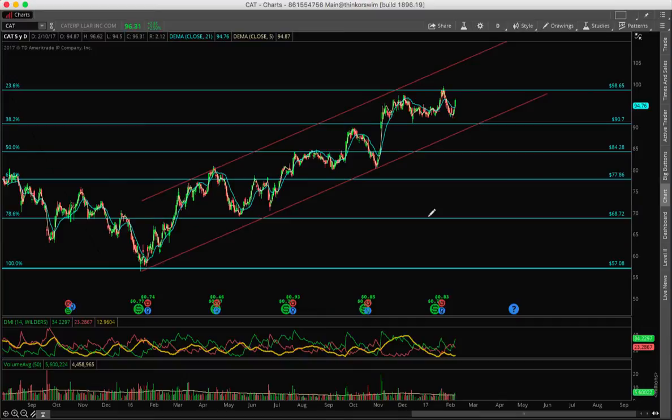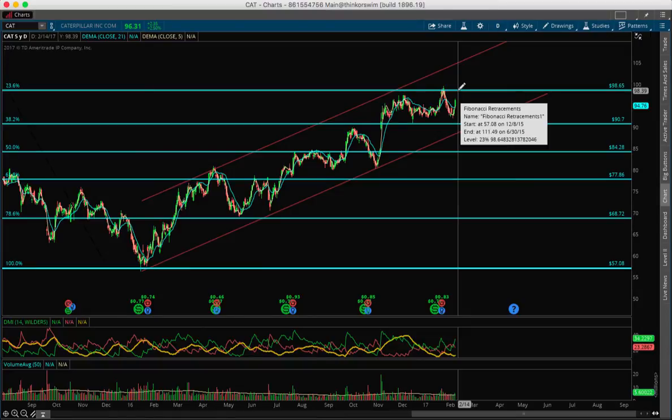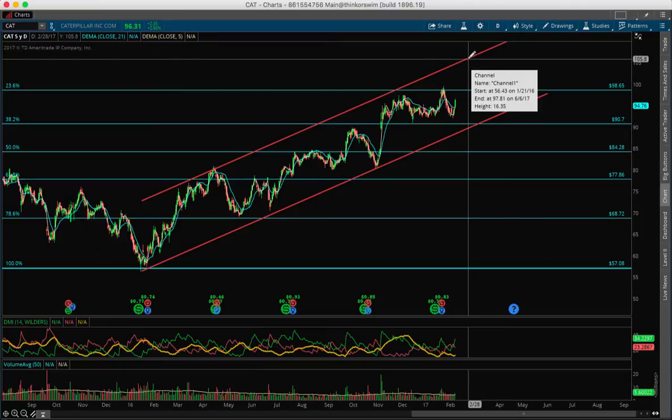Now let's talk about Caterpillar. Caterpillar, very bullish inside this uptrend channel. Key number 99. That's the key number. But of course, you have to respect the 100 number, because it's a decade number and it might offer a lot of resistance. But I think it wants to go, if you break out right here, this Fibonacci, it will go to the top of the channel around 105, 106.